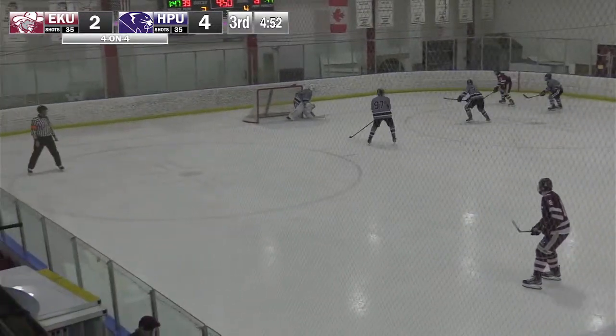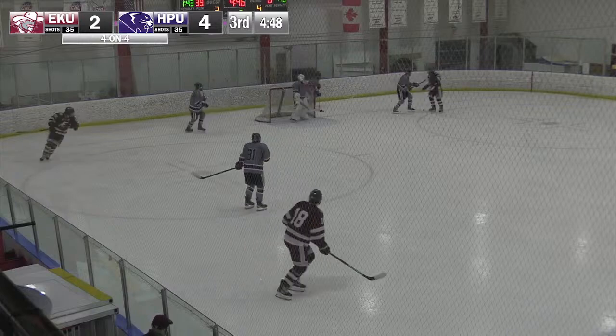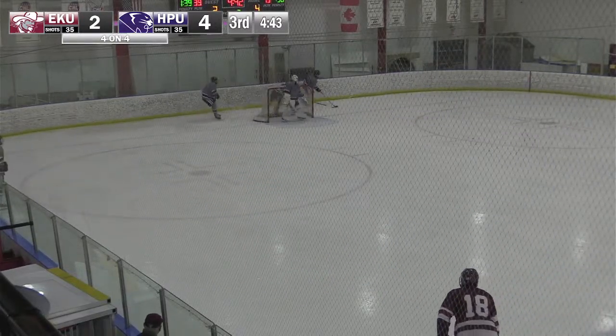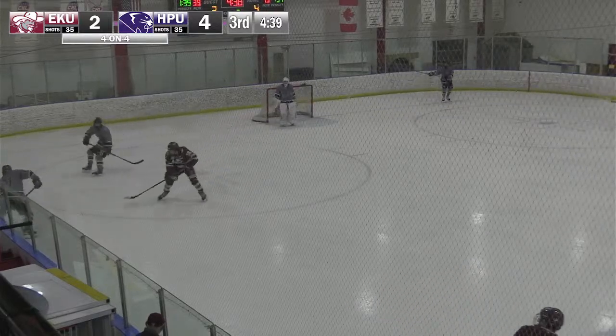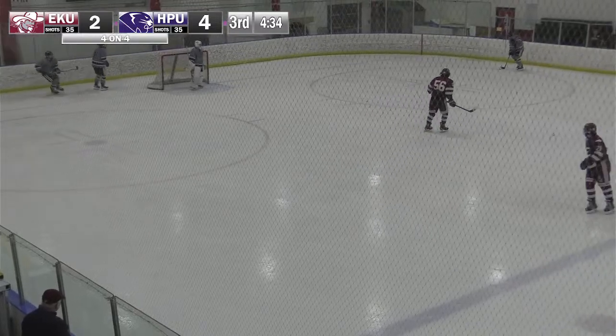Boatwright moves in. Boatwright pass out in front. Hard hit by Ringstead. Great job to put a body on it and stops it. A pretty decent opportunity for the Colonials there, but Ringstead says no. Fallon sends it over. Back over to Ringstead. Holding on to Gorski now. Gorski sends it over to Fallon.